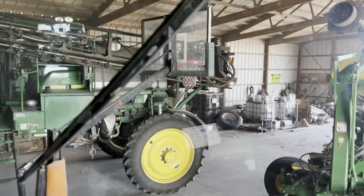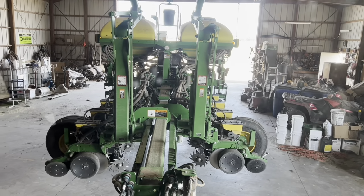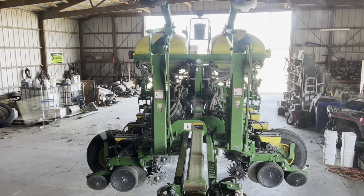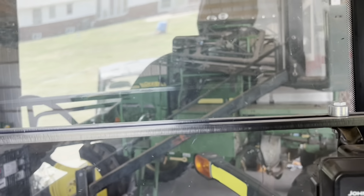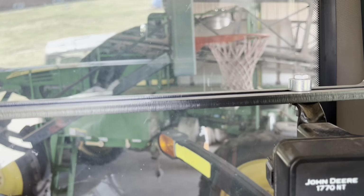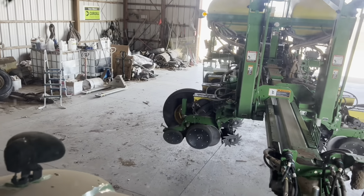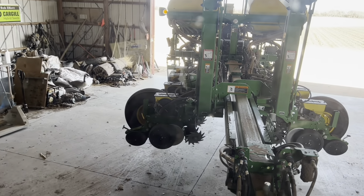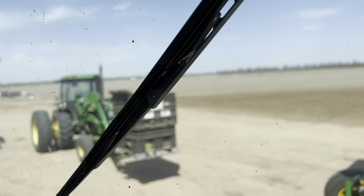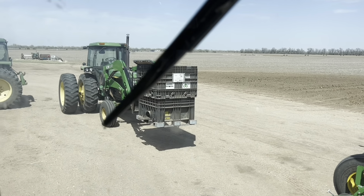Don't want to hit the Mad Hoops basketball goal there. Backing it out. I'll have to back that out here in a little bit probably. The big old sprayer over there, the monster truck looking thing. So now we're going to take that big old box, slide it up under those, and drain them into that big box there.